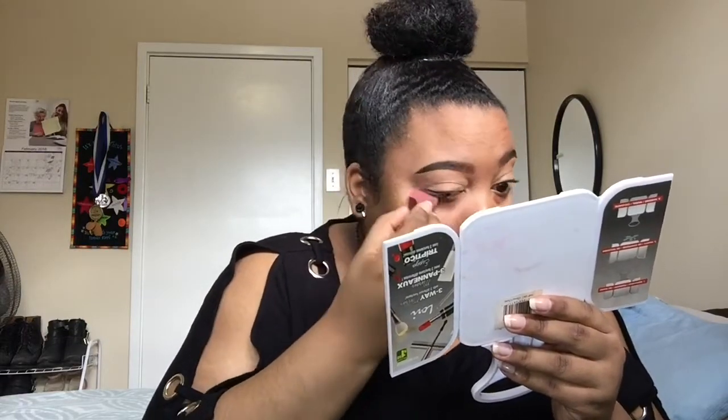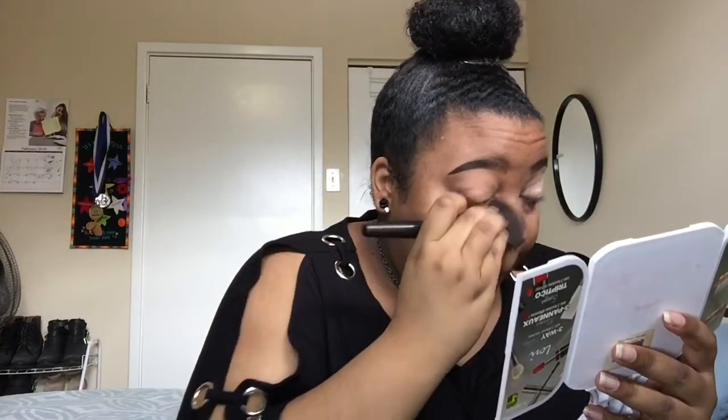To set that concealer, I'm going to use my Marcel face powder. You can use it as a setting powder. You could use it for whatever. And then I will dust off the excess. I'll be using this color here for the transition color.